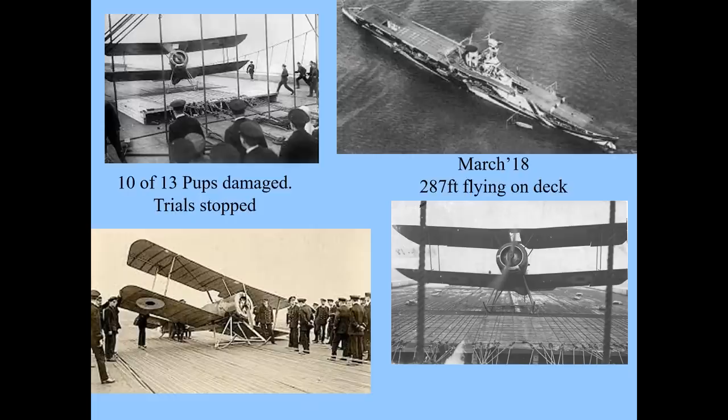They ran some tests one day, and of the 13 aircraft they had out there, three of them were flyable by the end of the day. So it was not a good thing. The problem, which they didn't realize and started to understand as time went on, the modern term we call it burble. It's all the turbulent air that's generated by the superstructure of the ship coming back over the landing area. A real problem, hence the solutions they came up with.